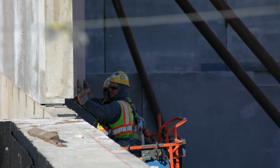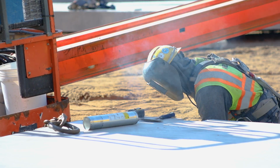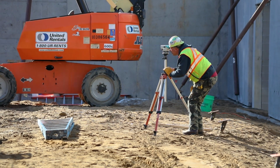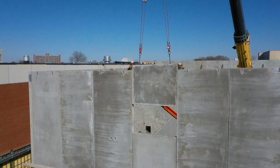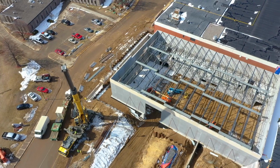This project's taken a huge amount of coordination between all the contractors involved. We've got 17 different prime contractors working on this. A lot of them are local, and it really shows with the cooperation and coordination between them. It's not possible to get all this work done in the timeline that we've got without that coordination.